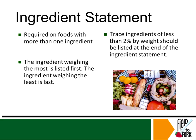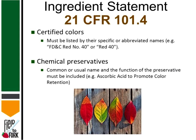Okay, so ingredient statements. Let's take a closer look. They're required on all foods with more than one ingredient. And ingredients are listed with the most first, and the ingredient weighing the least is last. And if it's just a tiny amount, like spices, for example, it can simply be listed as spices. So if any of you are producing or selling food products, it is important to list the ingredients on the label. Say if you were at a farmer's market selling a baked good, for example, I would list the ingredients, and I would also list the allergens that might be present.